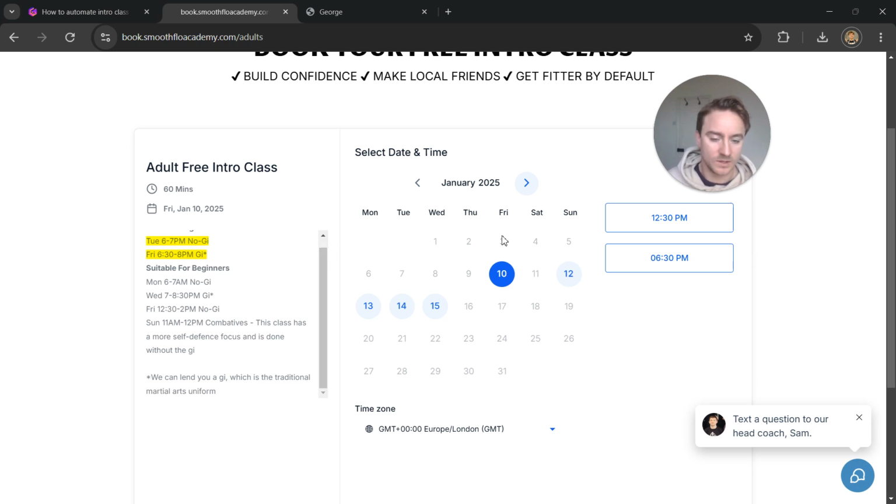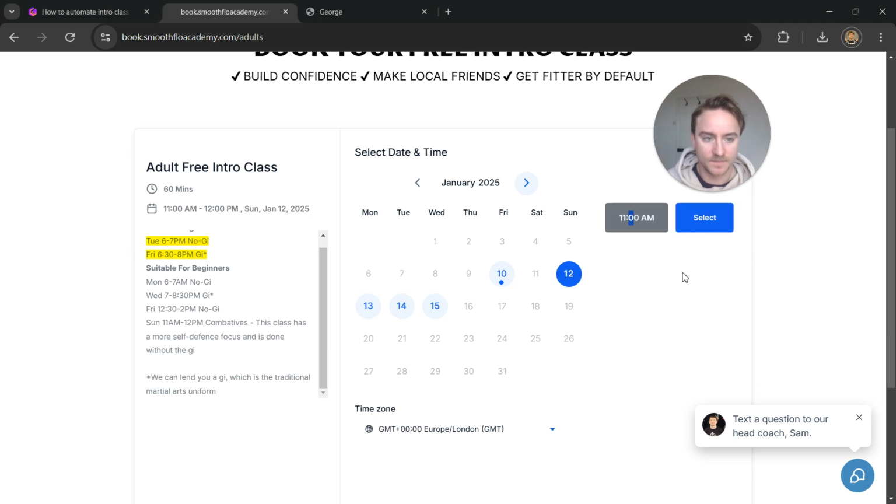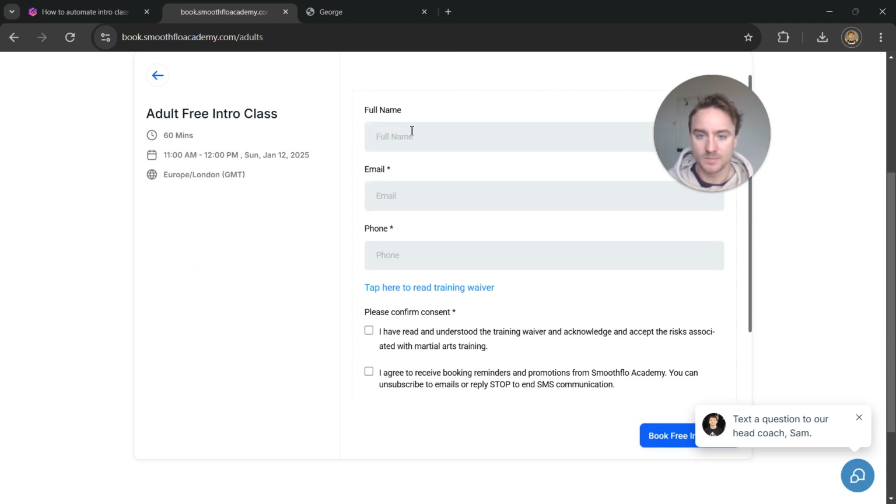And with the calendar, here's another little extra bit: making sure the calendar only goes 7 days in advance. If we start adding more days, then people start booking too far ahead, and then they forget about it. So you want to get people booking straight away, while they're still inspired, and they can just get straight on it. So they can just choose the date, select the time, and then they'll come to this page where they can put in their name, email, and phone.